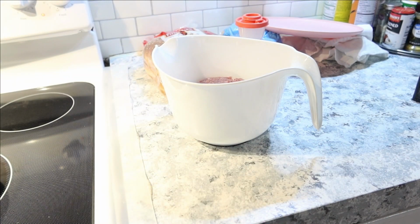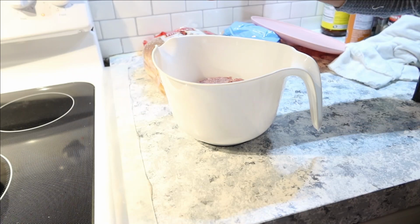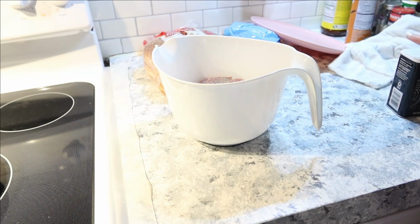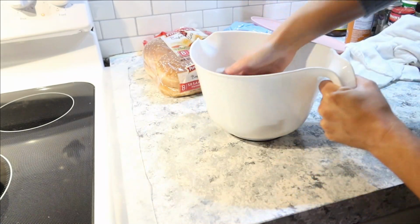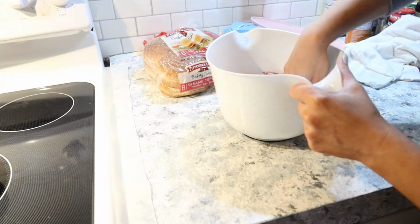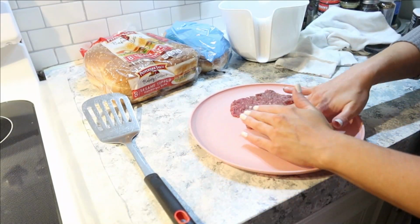These are really simple. All we did was we're using 90-10 ground beef. We just added some salt and pepper and mixed that up really well. And then we're gonna flatten these out really thin. Remember, a Big Mac has 2 patties on it, so we wanted to make these kind of thin, and plus they cook a lot faster when they're thinned out like this. So I'm just making them as thin as possible before I put them in the skillet.